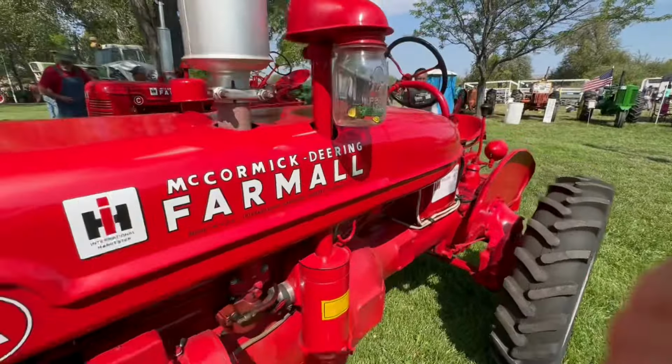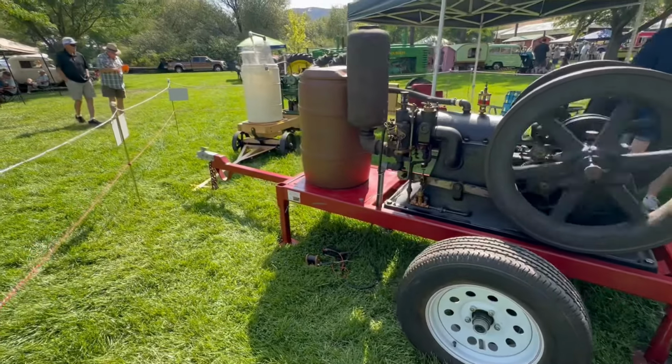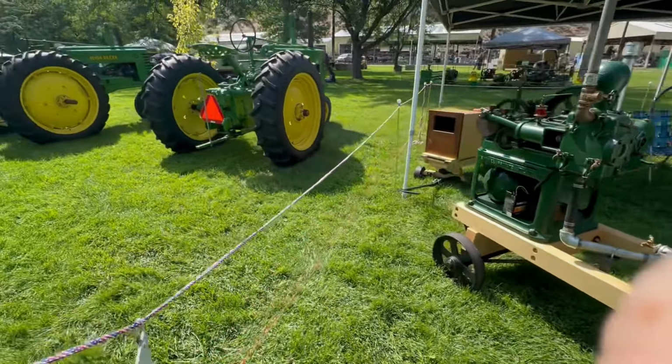You can get these little umbrellas here online for your tractor. Even your lawn tractors. This little Cub Cadet from International Harvester. Kind of better to see them on this side because the sun really shadows them.